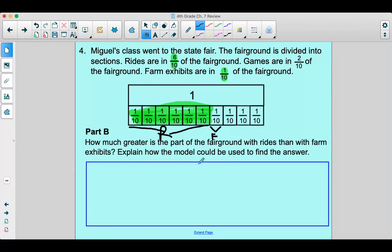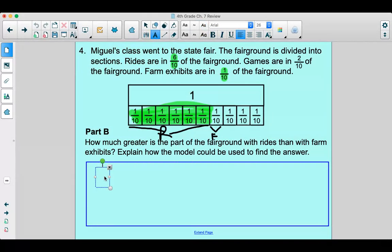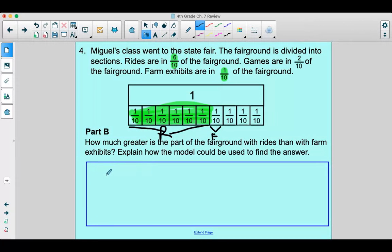How much greater is the part of the fairground with rides than with farm exhibits? Explain how the model could be used to find the answer. Okay, so you can see that we have 5 more tenths for the rides than we have for the farm exhibits. And we can prove it by doing 6/10 minus 1/10 is 5/10. That's one way to do it.